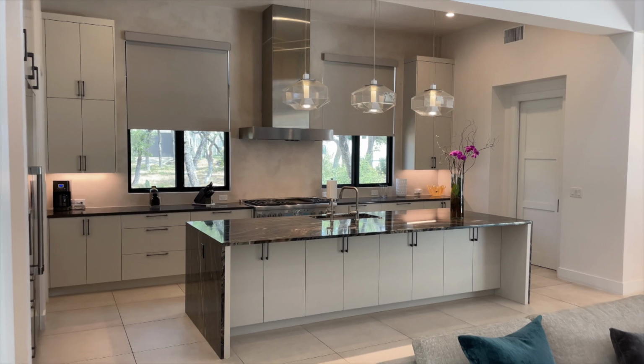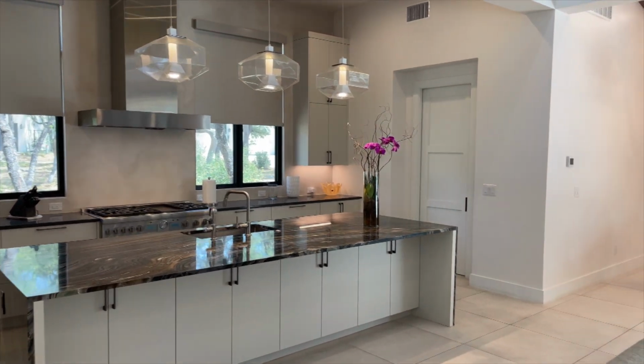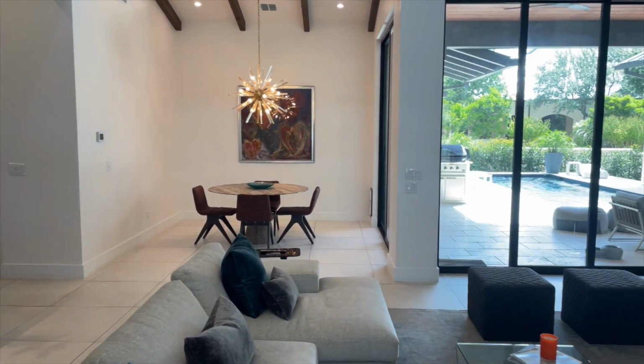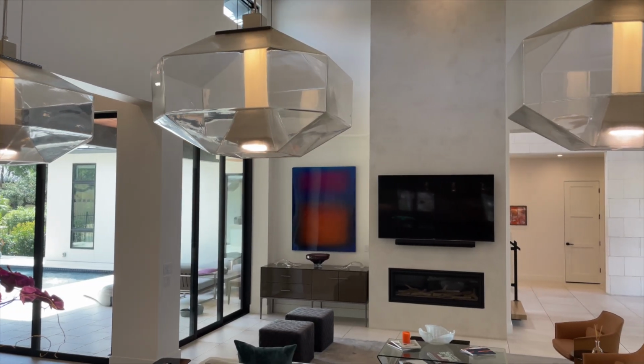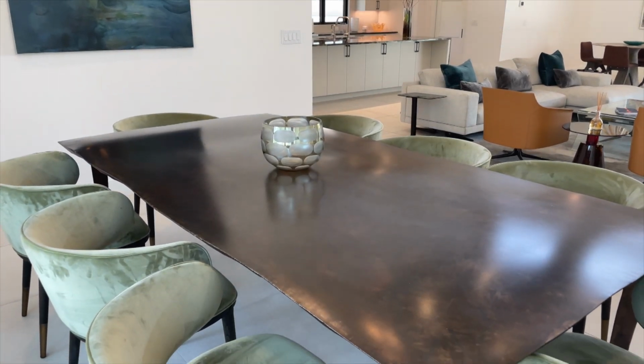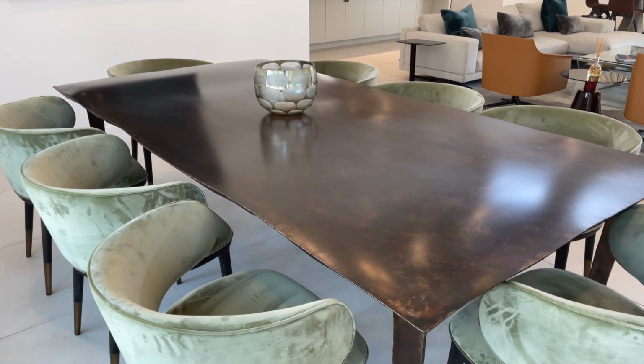If you go into some of the older neighborhoods, you see some of these timeless looking homes, and I wanted to create that here. So we have stucco, we have metal, we have limestone pavers. The dining room table was created by an artist in Australia. It's metal, it looks like wood.